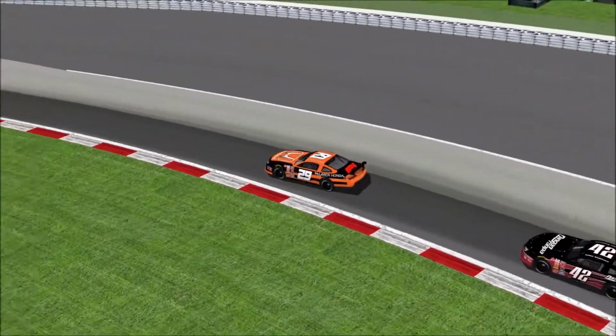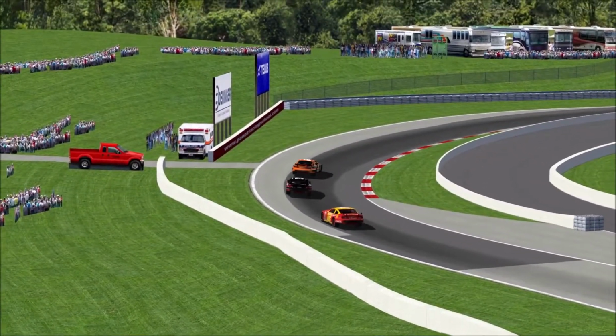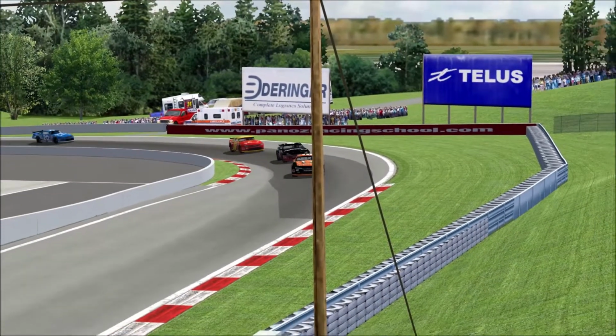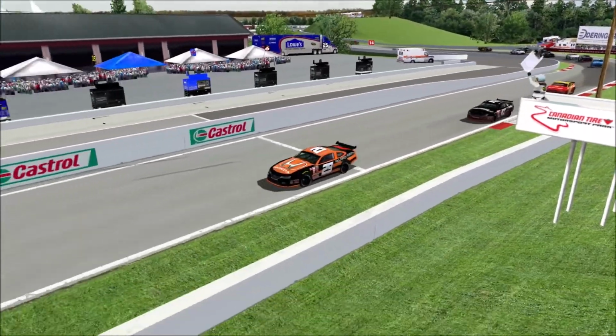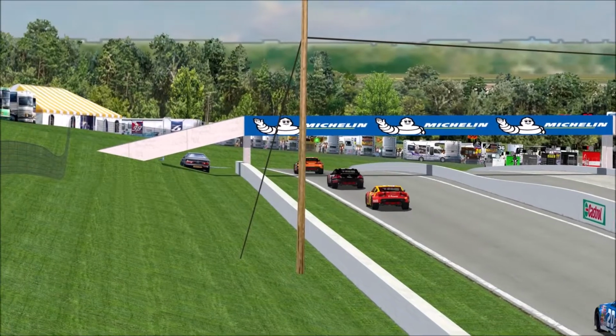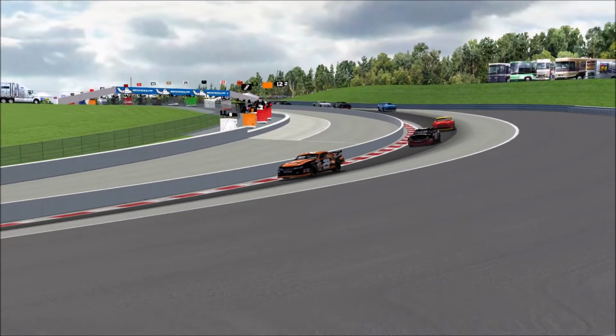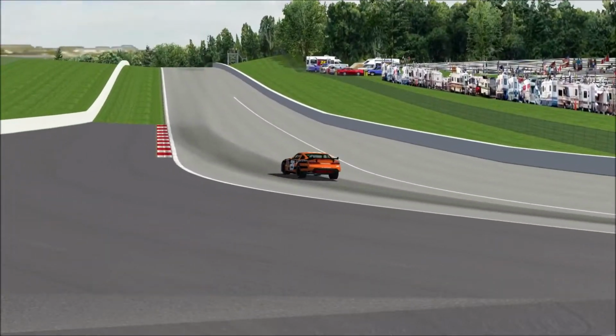Into the final two turns we go. Final turn now, coming to the white flag. Fernando Van Doorn takes the white flag. One lap to go in Canadian Tire. Aiden Shepherd farther back than he has been the last couple laps. Shepherd now is going to have to do God's work to pass Fernando Van Doorn.